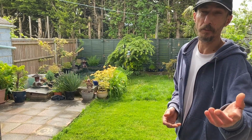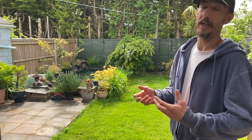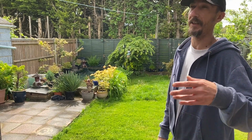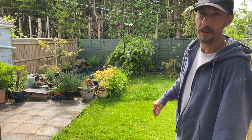At the beginning of spring, the Victoria plum tree came into blossom. And then as that came out of blossom, the pear tree came into blossom, and now the apple tree is in full blossom, and that's looking absolutely amazing. It is starting to drop all its blossoms now, so that's coming to an end. But it is nice when it adds a little bit of colour to the garden.